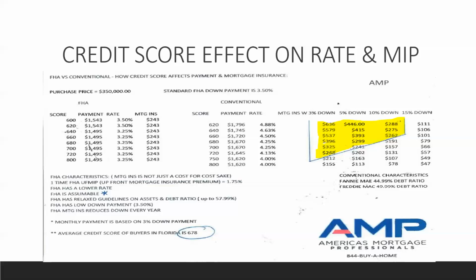Whereas on a conventional loan, the mortgage insurance is dramatically different depending on how much money they're putting down and what their credit score is. So on our FHA product, the mortgage insurance all the way through, all the examples, is $243. On a conventional loan, in the 3% category, if they have a 620 score, the monthly mortgage insurance is $636.